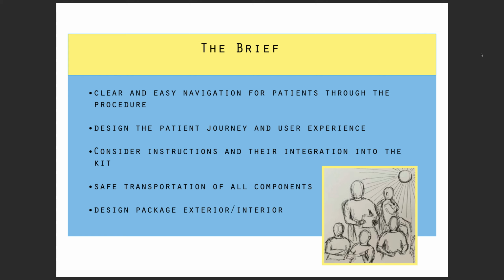Secondly, this is more of a personal development as well. I want to look further into patient journeys and user experience as a design aspect, and I thought this was a perfect opportunity to really discover that and work my way around something that I've not done much of before. So this is where it goes on to an instruction-based output. It's really important to consider user experience and how the entire interaction plays out.